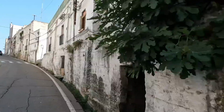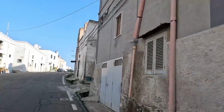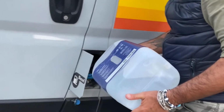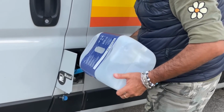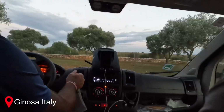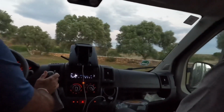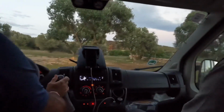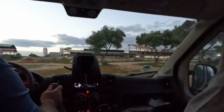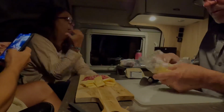Shortly before we arrived at our campsite, the DEF fluid light came on in the van. Since we were approaching a gas station, we decided to see if they had any so we wouldn't forget the following day. To our surprise, they had some, and the gentleman on staff filled it up for us. Once we got the van all set up at our campsite, Dave made a nice charcuterie board, and we had some limoncello spritz to celebrate another great day in Italy.